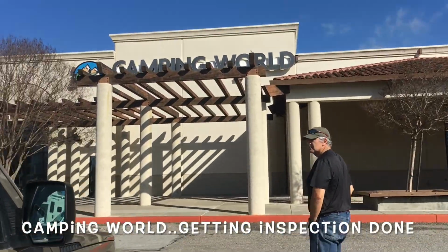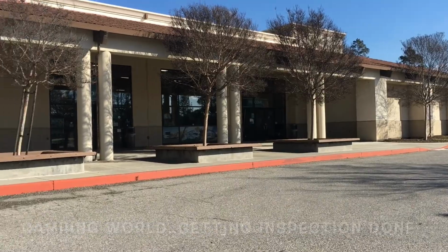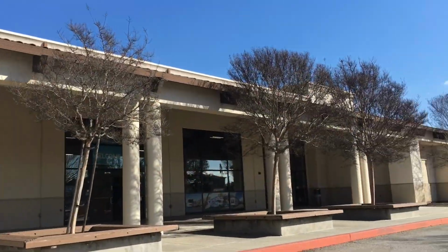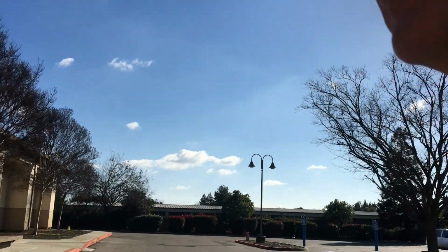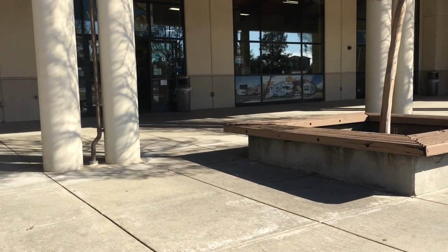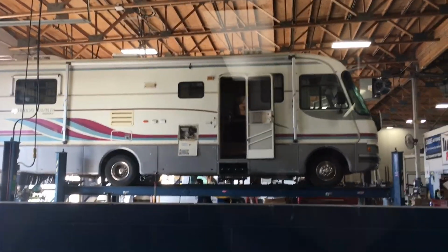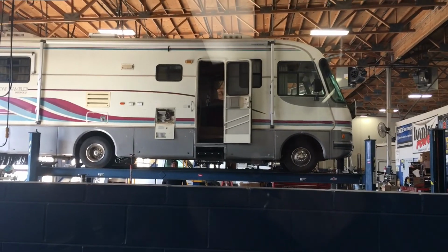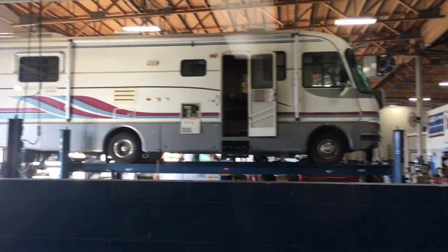Okay, we're at Camping World. I've never been in here, so this is a first for me. I'm dying of anticipation. Aren't you? Yeah, I'm really excited. I can't even put it in words. I know, it's so exciting. So there's the Trek, like, behind this RV right there. It's way back there. Anyway, it's in the back.